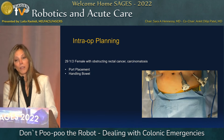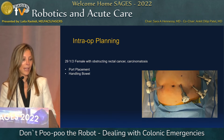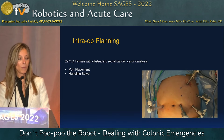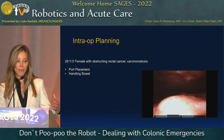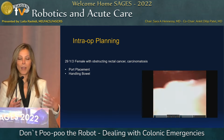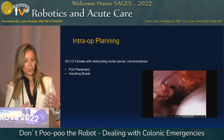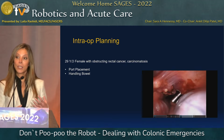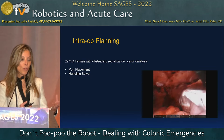Here's another scenario, as colorectal surgeons, you'll get these patients. This was a very sad story. A 29-year-old came in with an obstruction. So here you see I put 1 port in, trying to figure out, there's tumor everywhere, obstructed, carcinomatosis. What I want to show is that entrance: I had to change my port placement from what I usually do.